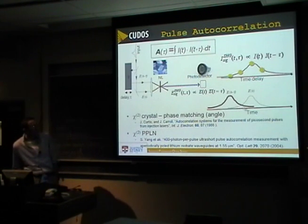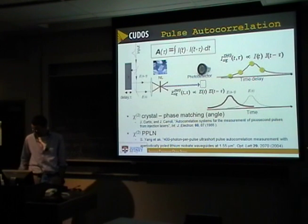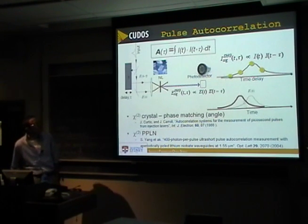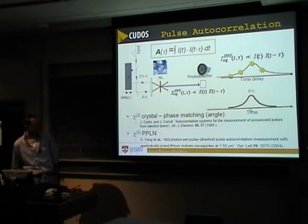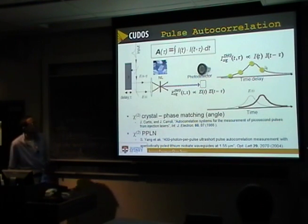And it's really only this overlapping part that contributes to the second harmonic signal. So here we see that only the tails of the pulse are overlapping, so that corresponds to a low intensity. And we measure that on a photodetector, which can be a slow photodetector. And we change the delay. We move along, now the overlap is increased, so we get a higher intensity. And we can continue for different delays, and then we can reach peak intensity where the pulses are fully aligned, and so on. And that's how we get the autocorrelation function.